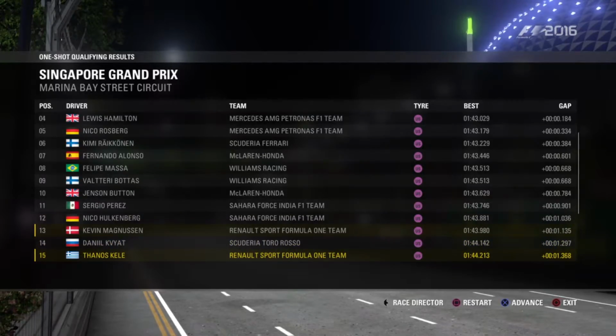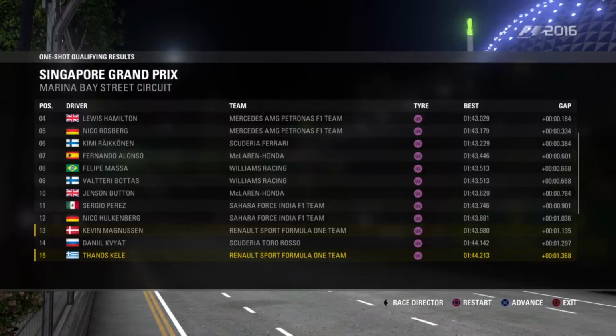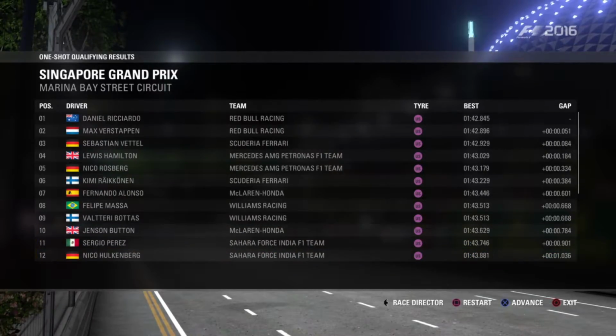So yeah, it's gonna be P15. Kevin has outpaced us in qualifying, but sorry for the one-shot qualifying. I just don't really know what happened with the settings, but let's go in the race and have a good start.